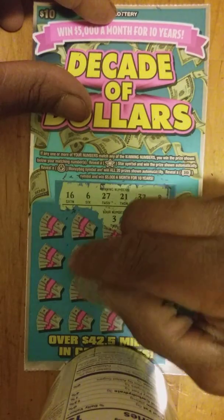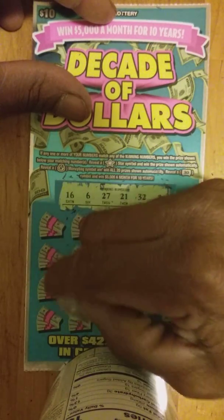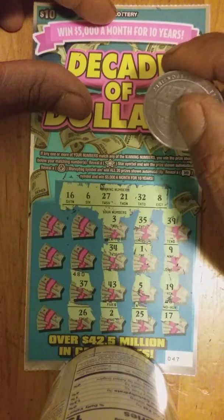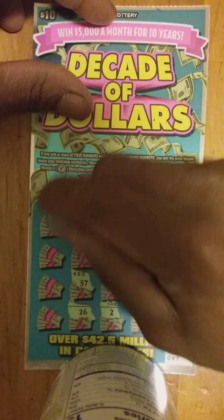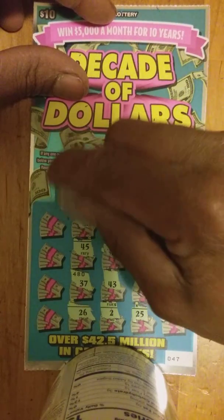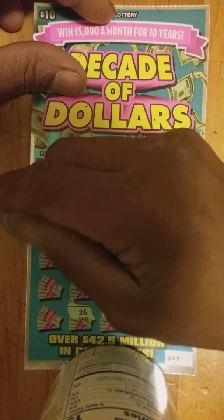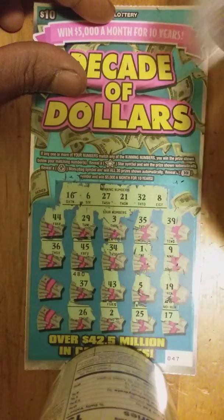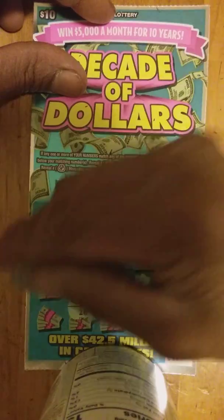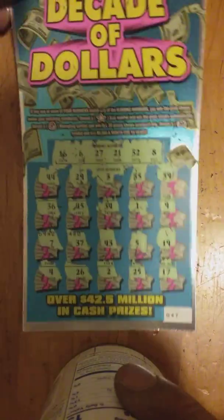There's no 40s. Deuce, no. 26, no. It's a one off. 37, no. No 40s, I say. 29, no. No 40s. 36, no. Number 7, no. Number 4, no. This ticket is a bust, though.